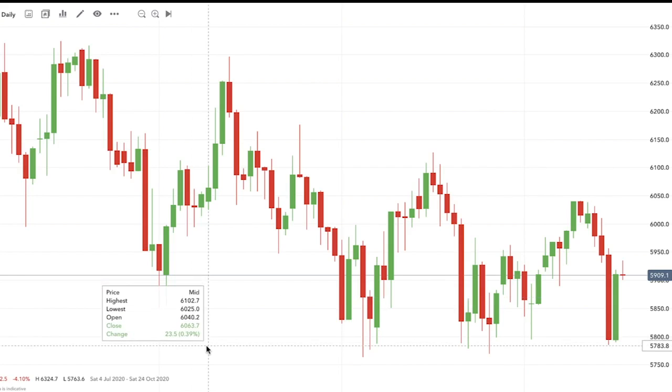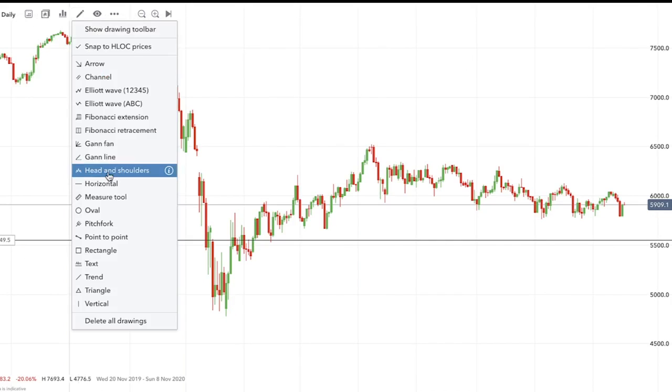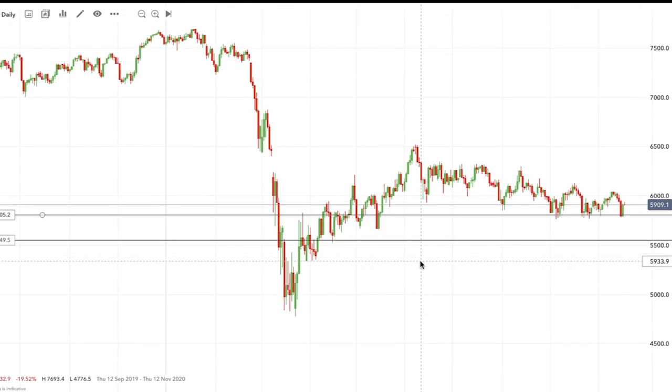Now on these charts, we actually identified that we wanted to buy the FTSE at 5,800 last week. That's really where we were looking to get in. So you can see that this is a really nice area of demand. It's a support zone, and we really want to wait for that level and get in.